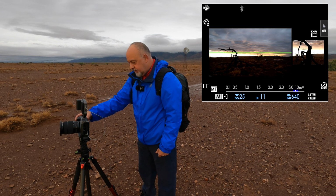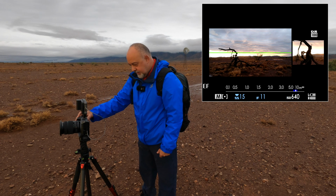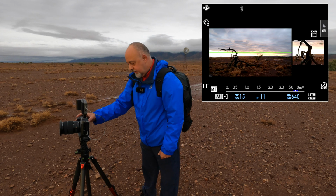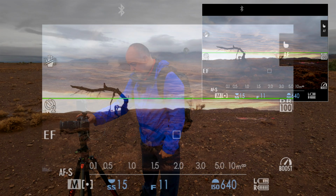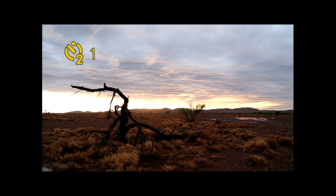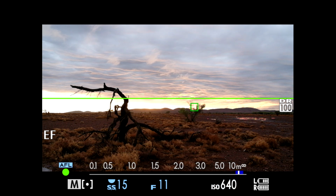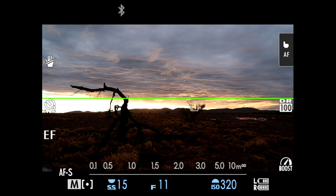So what I should be able to do now is just come up, and I'm now going to retake that with this foreground, and I'm probably going to focus it right in this foreground as well. So we've got those two, and I'll take one more of this old tree in the background.